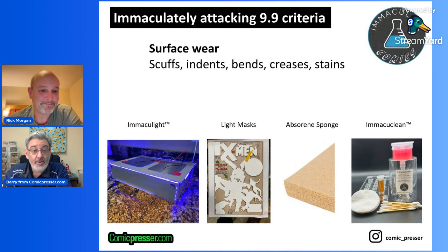Yeah, so first of all, the light stuff. There were no stains talked about in the CGC video. If you have a stain, you're not even thinking about a 9.8, much less a 9.9. But here's the key. When you get to an otherwise perfect book from, let's say, the Silver Age or the Bronze Age, you could have tanning. And you need to get rid of the tanning. And this can do that. And tanning can hold you back.